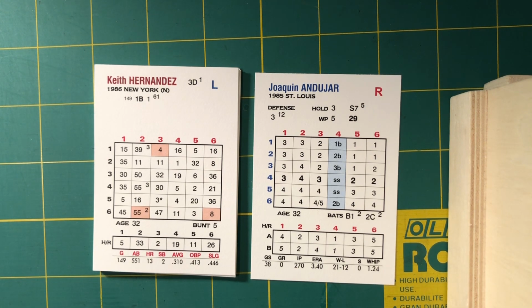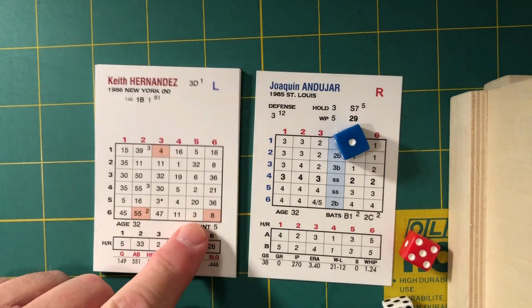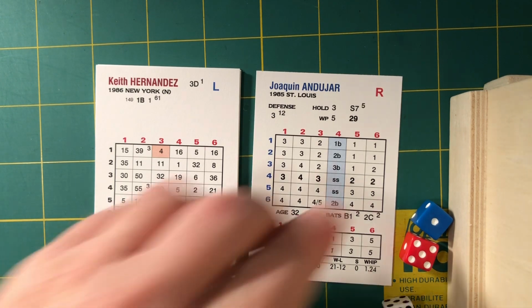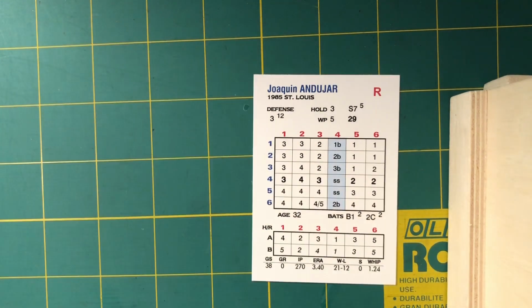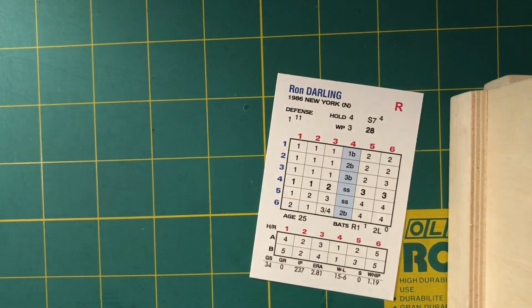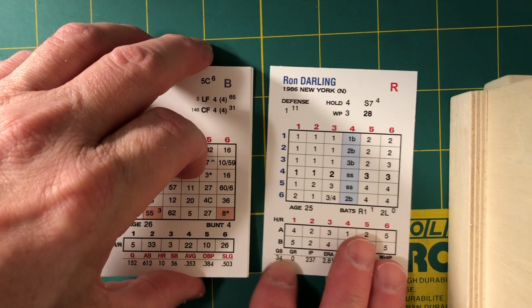Okay, two outs, and now Hernandez with Dykstra in scoring position. The pitch from Andujar. 5-6 is a 3, and a 1 makes 4. And that's grounded to Ozzie one more time. And he flips to Clark. We have played 4.5, and we are tied at 1 in St. Louis between these great teams of the 80s. Darling will face McGee, Herr, and Clark in the bottom of the fifth.